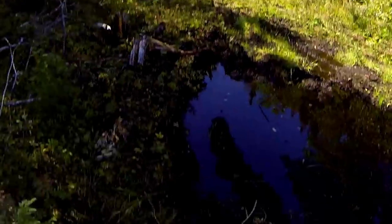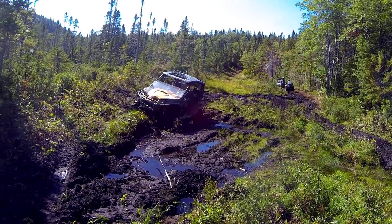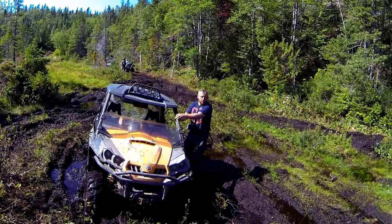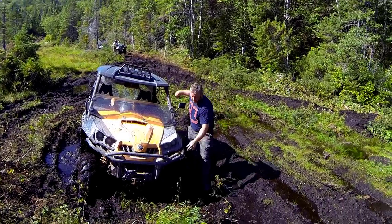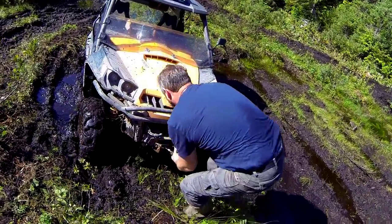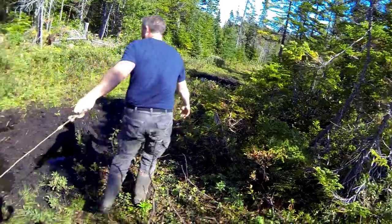Now, we knew it was going to be rough going because the other guys that left a few hours ahead of us all went through here and phoned us and told us that it was going to be rough, and advised us to either take the highway or get towed. And we ended up coming this way anyway, just because we wanted the video. And we didn't get the videotape then, but they did get some cell phone footage, so I'm going to show that in this video as well.